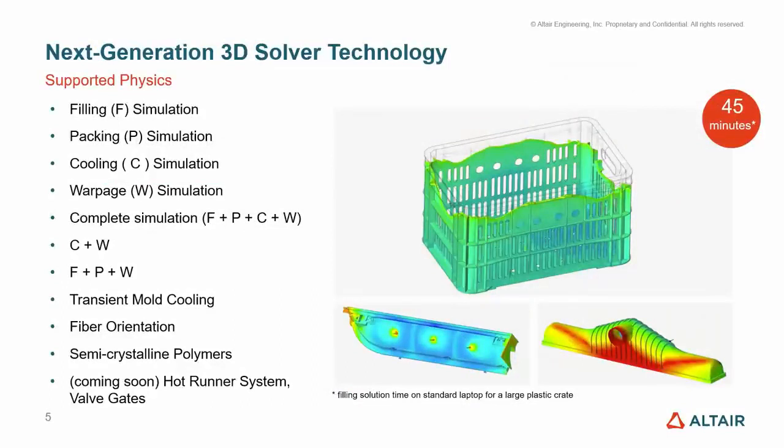In terms of physics, Inspire Mold supports all of the common injection molding physics, things like filling, packing, cooling, and warpage prediction. You can do these individually, or you can run them chained together: fill, pack, cool, warp, etc. We predict fiber orientation. We do semi-crystalline polymers, and coming in our next release, we'll support hot runner systems as well as valve gates.